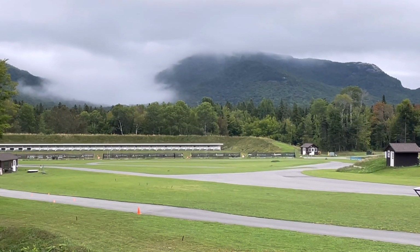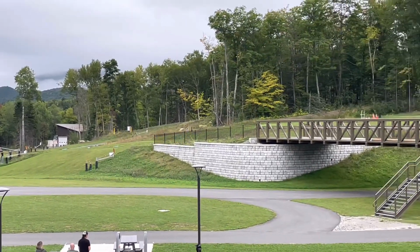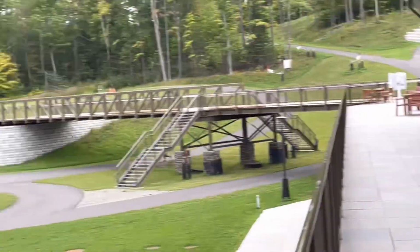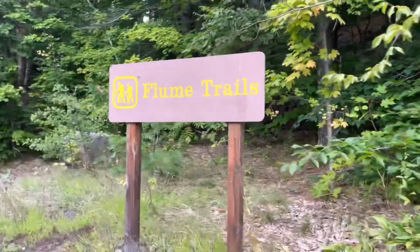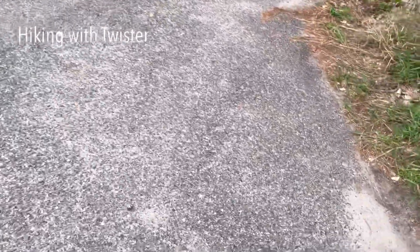Mount Van Hoevenberg is a U.S. Olympic training center for Nordic skiing and sled sports, and you can also hike the mountain, which takes about 2 hours to reach the summit. Speaking of hiking, we hiked with Twister that afternoon by our hotel.